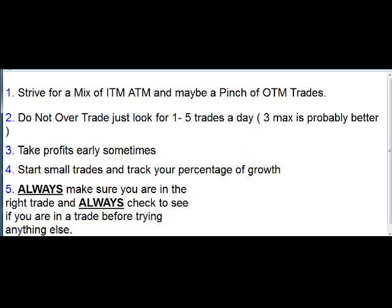Last but not least, tip number 5. Always make sure you're in the right trade, and always check to see if you're in a trade before trying anything else. It doesn't matter how many binary options you've ever traded. I've been trading thousands of binary options, but it's still, sadly enough, quite possible for me to find myself putting on the wrong trade by accident.